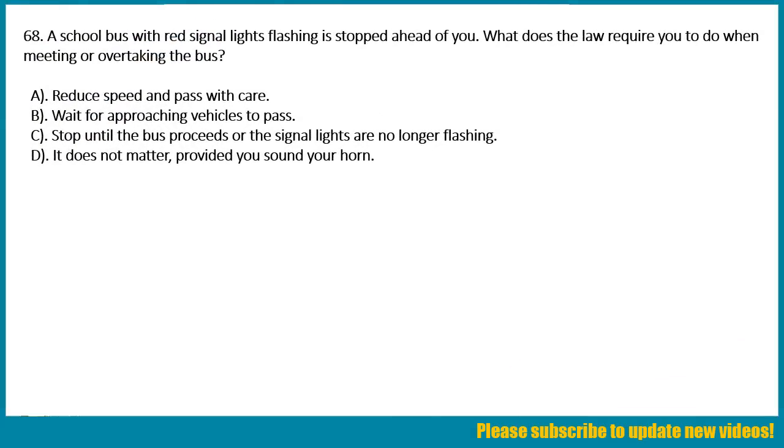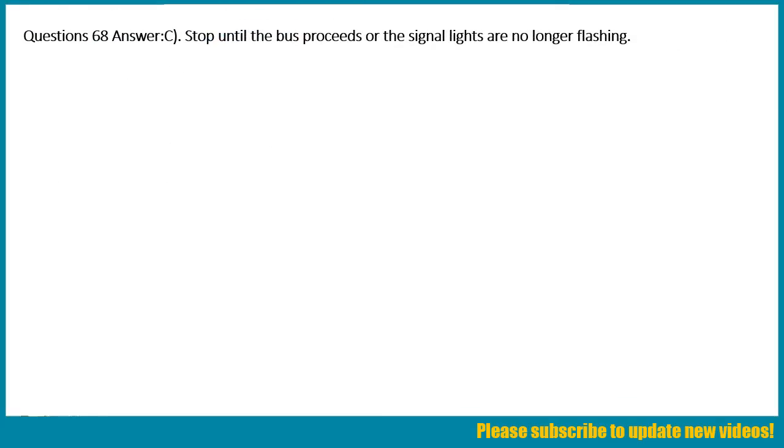Question 68. A school bus with red signal lights flashing is stopped ahead of you. What does the law require you to do when meeting or overtaking the bus? A. Reduce speed and pass with care. B. Wait for approaching vehicles to pass. C. Stop until the bus proceeds or the signal lights are no longer flashing. D. It does not matter, provided you sound your horn. Question 68. Answer C. Stop until the bus proceeds or the signal lights are no longer flashing.